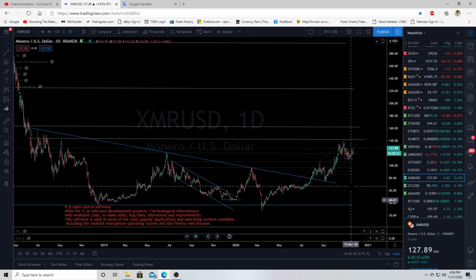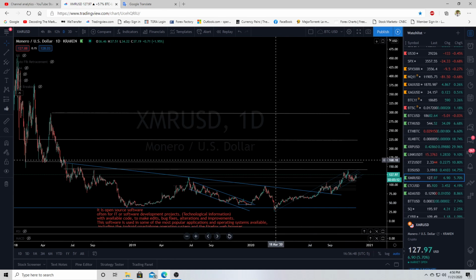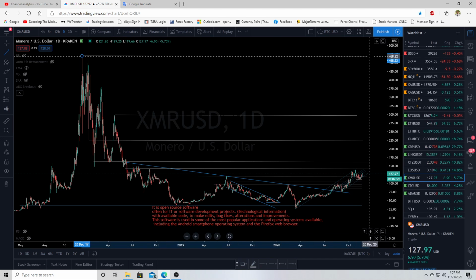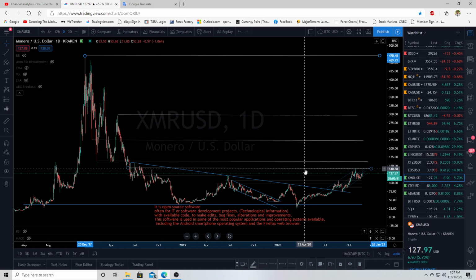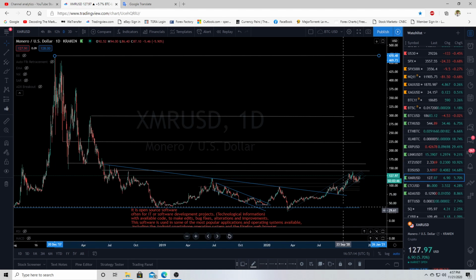So in my opinion, Monero has a very, very long way to go to continue to the uptrend and exceed the all-time highs that happened right up here in 2017, which is the all-time high for all the cryptocurrencies. So right here, I'm not sure, to be honest, if that can happen. Obviously, it's not going to happen at the end of this year, but it may happen.